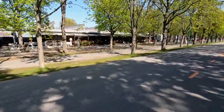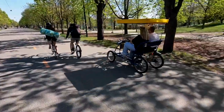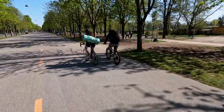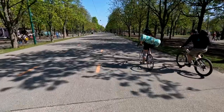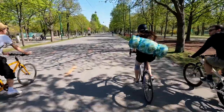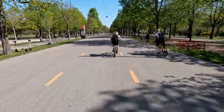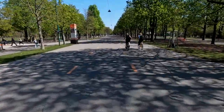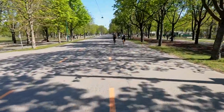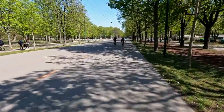When you go further, you see additional restaurants. So you see people going with this, renting a bike, people going also for a picnic. Some enjoy this area very much. Take a little music with them. So it's rather windy, so I try to be closer to my GoPro, which I'm recording with here.